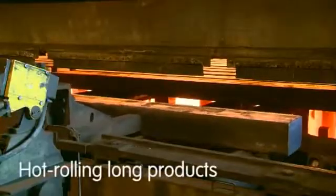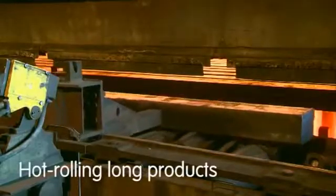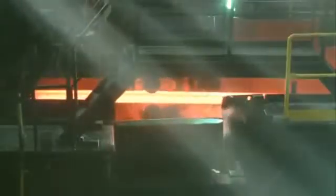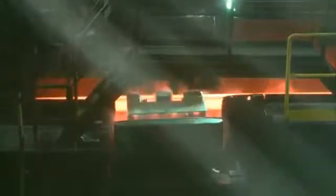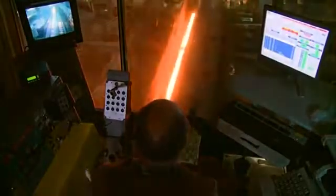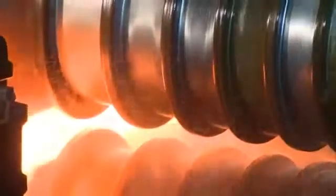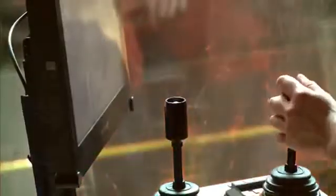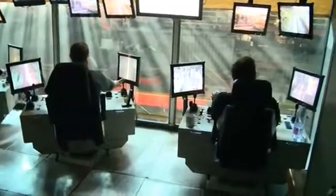The blanks used for rolling long products are loaded into a reheating furnace and heated up to 1300 degrees Celsius. When rolling beams or special sections such as rails and sheet piles, the blank is reduced in several steps in order to achieve the required size and shape for the finished product. Merchant bars and rebars are usually rolled in continuous mills.